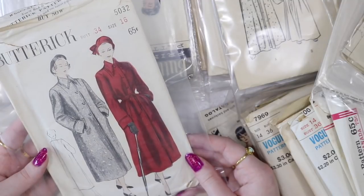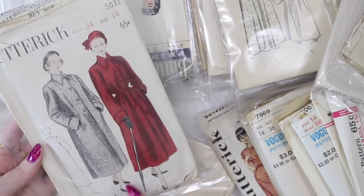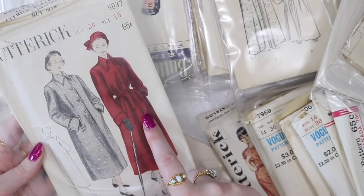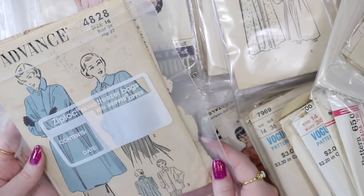I know this would not look like this on me, but oh, I wish it would. Basically, when you're making a coat out of such a heavy coat weight material, it is not going to cinch down to look that tiny and flattering, but it's nice to imagine that it would. Let's keep on going with the coat patterns.